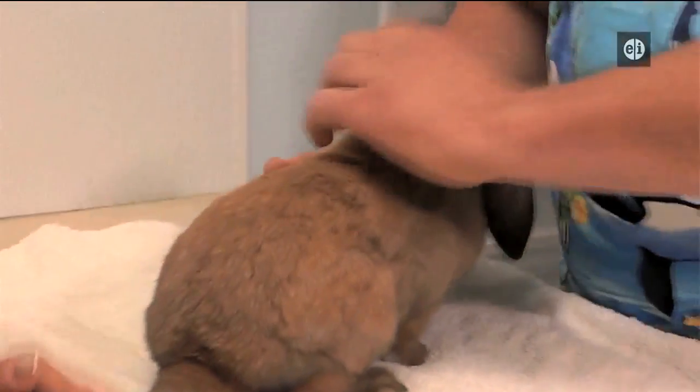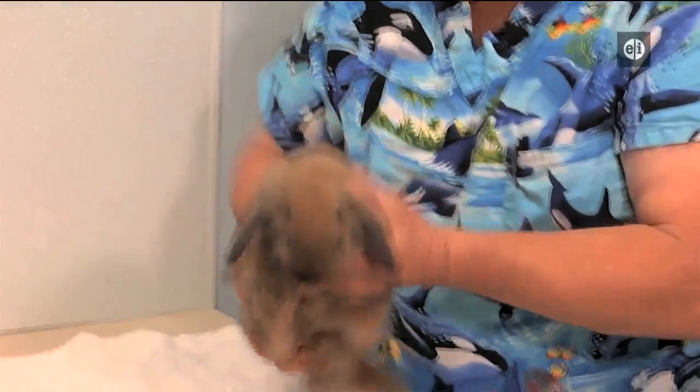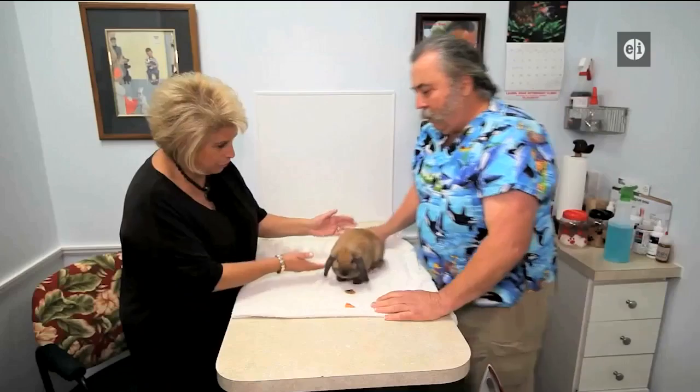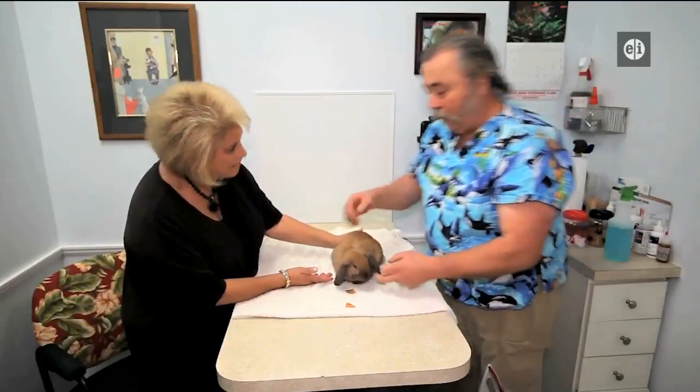Matter of fact, if you were to just pick up a rabbit by the scruff of its neck, and if it kicks its legs, it'll break its back. Oh, dear. So always lift up a bunny rabbit with 2 hands. But we kind of do that with puppies, too, so that we don't let those back legs hang. Always 2 hands.